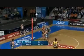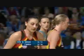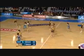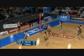So she doesn't finish well this time. Casey Williams not quite on her. And the turnover score, so the Magic a lot tidier in that area. Any turnover ball they've tended to score off. Gerard comes charging through the middle, just so good at bringing the ball through the court.